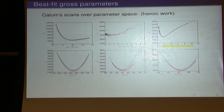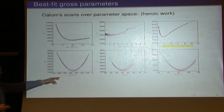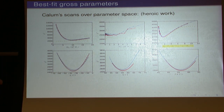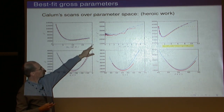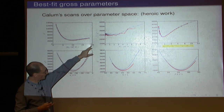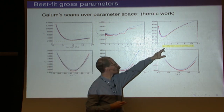Okay, so Callum has done this. He's scanned over all kinds of parameters. Along here at the bottom is the inclination of the orientation of the disk. There's the black hole mass. You see 2 by 10 to the 8 is pretty strongly ruled out. There's the disk mass and there's the pattern speed.